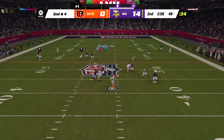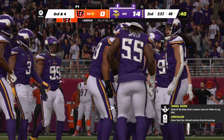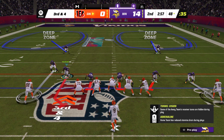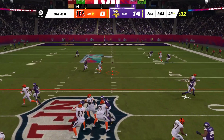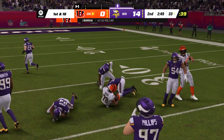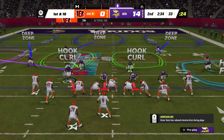Looking to throw again on second down. Burrow throwing over the middle, and it's incomplete. Now they face a 3rd down and 4 after that incompletion on second down. Again, it's Burrow. He'll find his running back, Joe Mixon. And this is going to turn into another first down as the tackle is made at the Vikings 33.